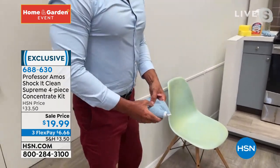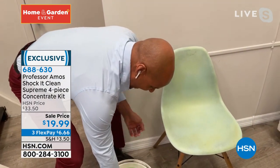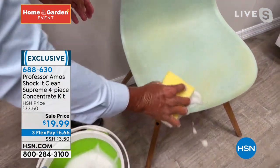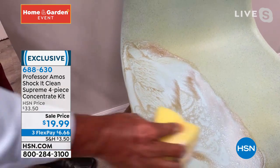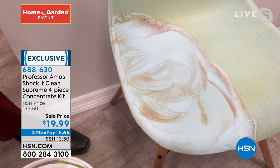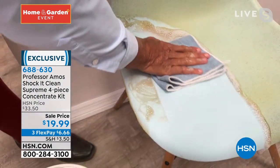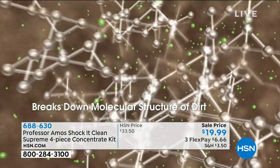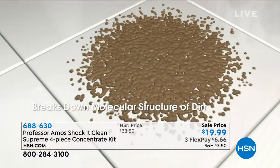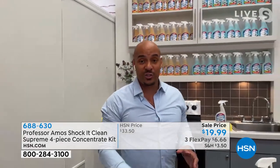No rinsing involved. Now, the versatility is off the chain, Alice. You can take it from your carpets right to your upholstery. And if you have vinyl, leather, rubber, you can use Shock & Clean anywhere. As long as you can get it wet with water, you can apply that foam or that liquid. But as soon as it comes in contact, let me explain this, it starts to attack the molecular structure. It breaks down the molecular structure of that grease and grime or those dyes or body oils, and then you just wipe it away. Everything has a molecular makeup, your dirt, your grease, your oil. Shock & Clean is designed to break down the molecular structure of your stains, and it breaks it all down to a small particle that you could wipe away.